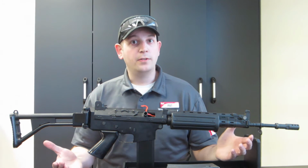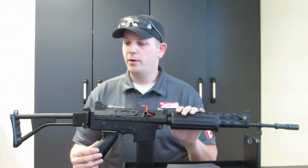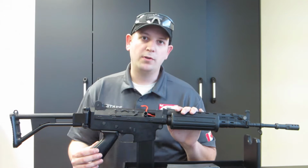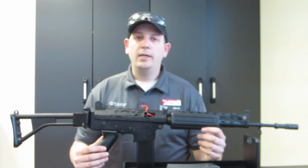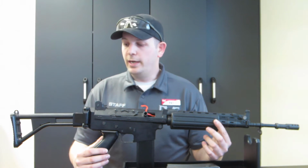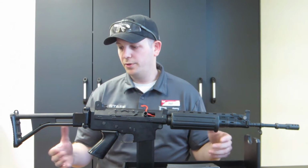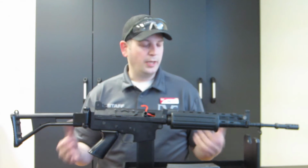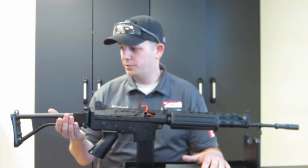So the FNC rifle was developed in the mid to late 70s out of an unsuccessful rifle called the FN CAL, which was considered too complex and a little unreliable and expensive for what it was, and it was not a commercial success. So FN went back to the drawing board, worked on the rifle for 2 years, and they produced this one, the FNC. The FNC was a bit more successful.